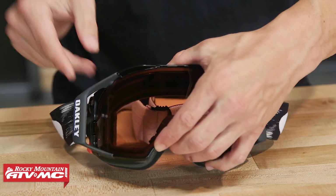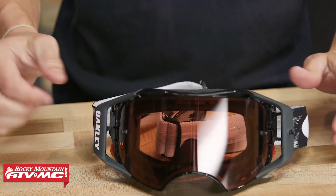It is that easy. Now, yes, the Frontline and the Airbrake are pretty pricey, but if you ask me, if you want the best of what's available, these are two goggles that I would definitely recommend. And there it is. Those are my top 5 goggles for 2018.